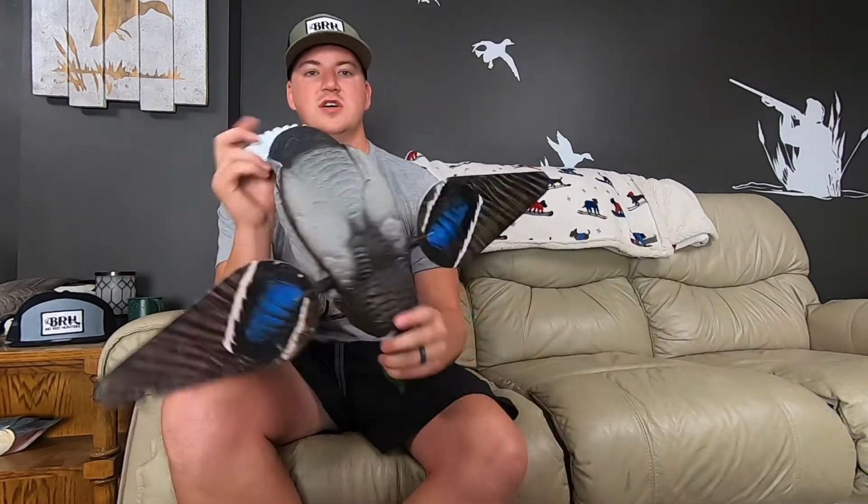A 12, a 20, and a 28 gauge. Super important to get the right shot size so you're not fumbling around in the morning and not having the right shells.